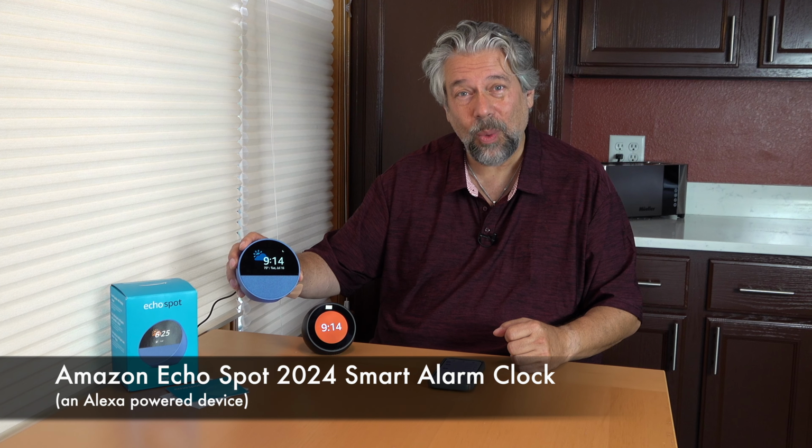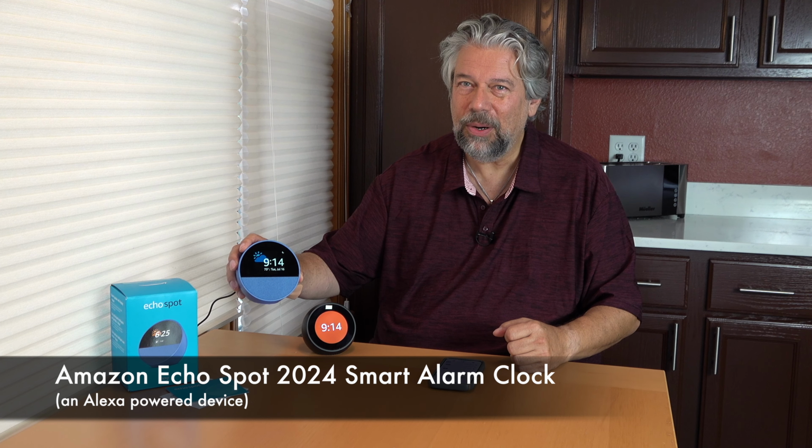So enter the new 2024 version. This is the Amazon Echo Spot 2024 smart alarm clock. And you can see it is an upgrade all around. The most obvious thing is that it's bigger. But they got rid of that darn camera, which was really good. And there's now a front-facing speaker. So if you use it for music, as I often do, then it does give you better audio quality.